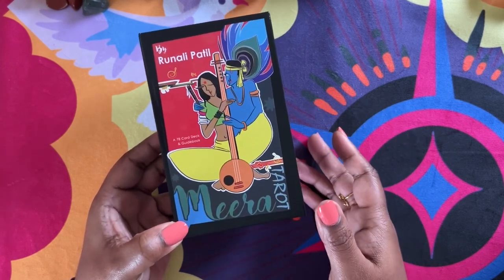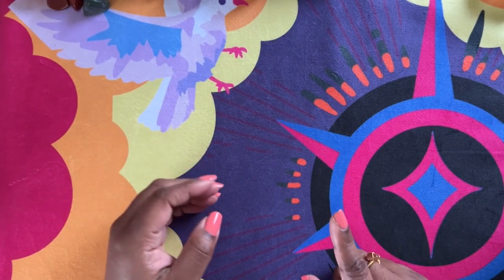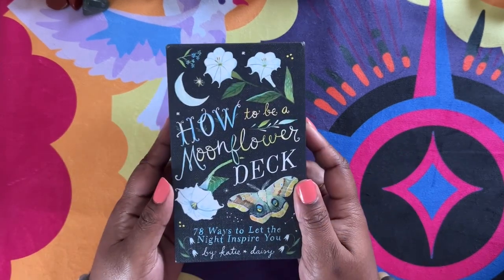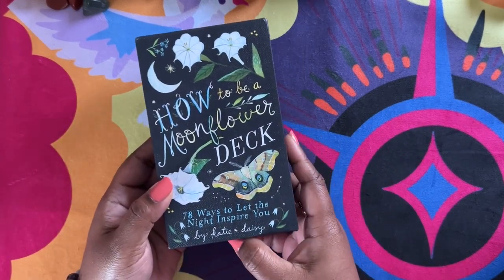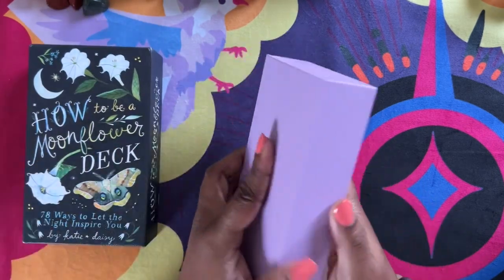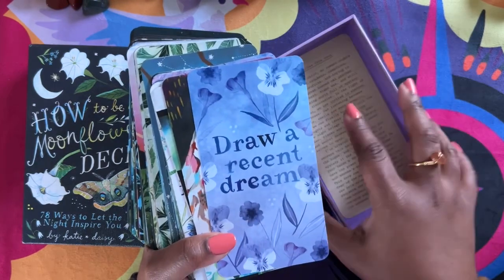And the next prompt is a deck that I'm thinking about rehoming. That was a really easy one. Where did I put it? I don't even know where it is. Give me a second. It's going to be this one, How to Be a Moonflower, 78 Ways to Let the Night Inspire You. This was a gift, and it's a nice gift, and I tried it for a year. I tried working with it, but I'm just not feeling this.